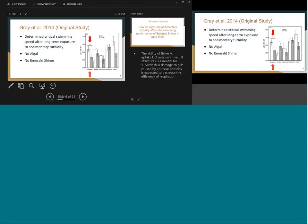Something to note here is that the pugnose shiner had significantly lowered swimming performance in sedimentary turbidity than in clear water. The pugnose shiner is now extirpated from Lake Erie, which this here could be a possible reason why. So that's just something to look at. And just to clarify, a higher swimming performance or a higher U-crit means that the fish is a better swimmer and can better perform in these environments.